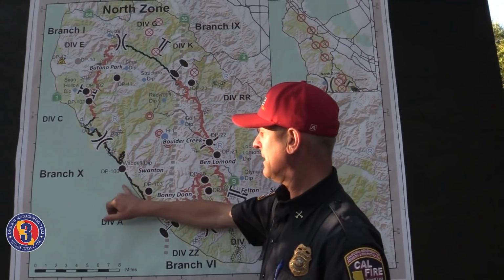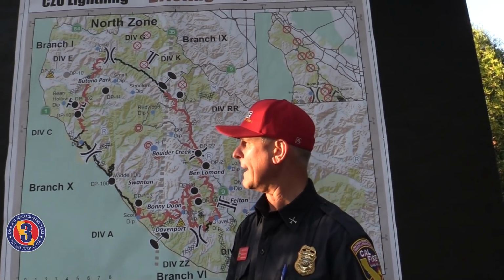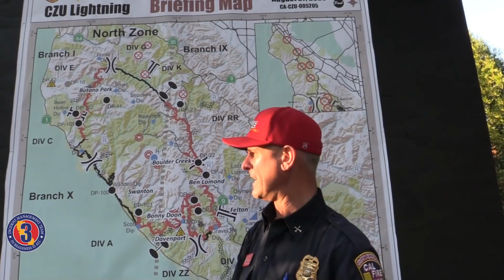Moving down the coast, doing very well. I did notice that a lot of the fire destruction to the vegetation along the coast was significant. And probably some of the biggest destruction, which was unique, that we usually don't see along a coastline. So again, some different fuel types, not quite as heavy as we've seen in the interior or the eastern part, but nevertheless significant destruction of a lot of that vegetation.